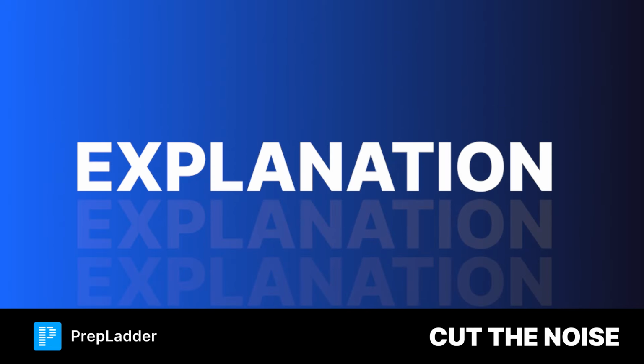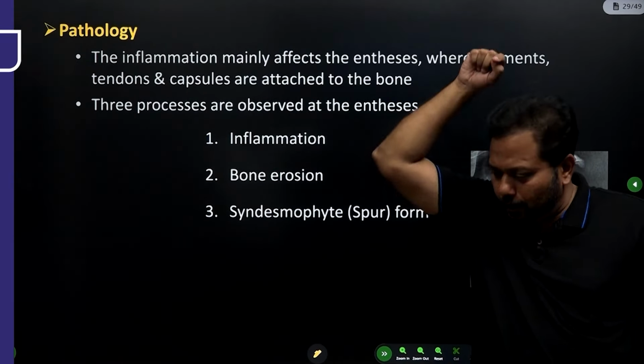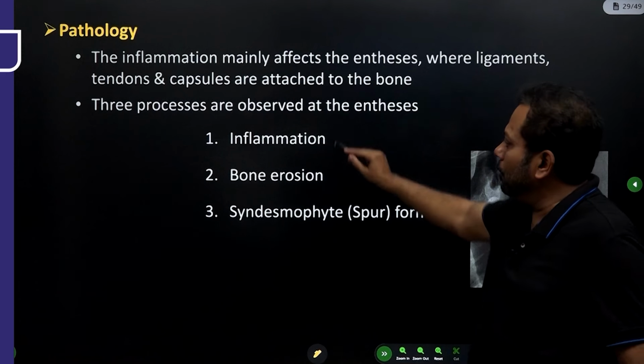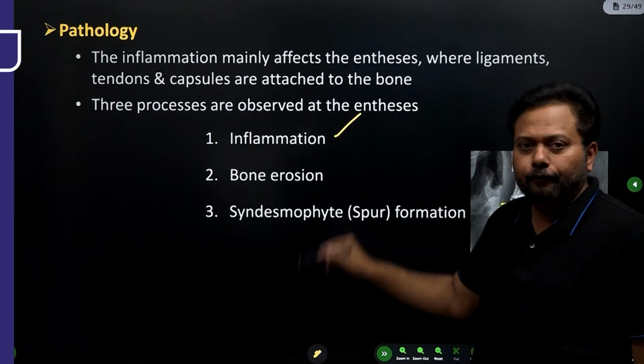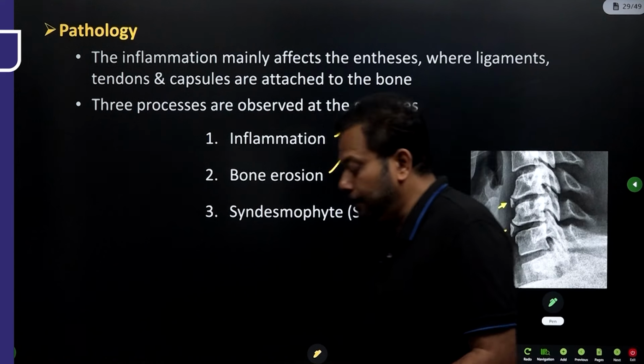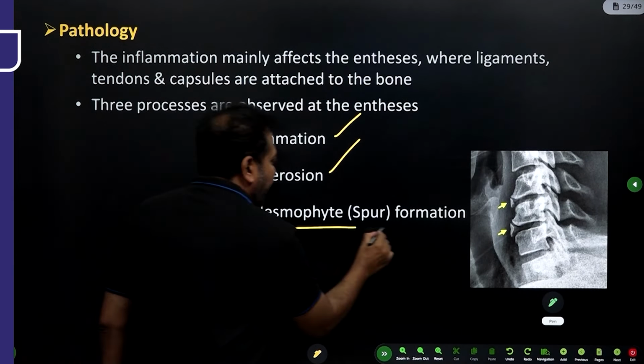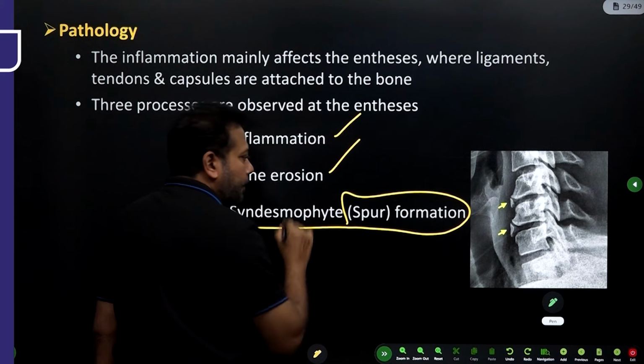Here's the explanation. The pathogenesis or inflammation in ankylosing spondylitis starts there, and it undergoes stages of inflammation. It can become bony erosion. Finally, the hallmark is called syndesmophytes. Syndesmophytes, like an osteophyte, a spur formation.